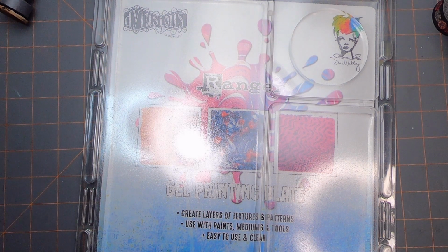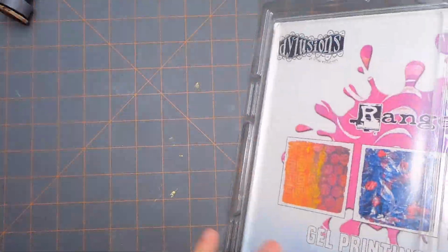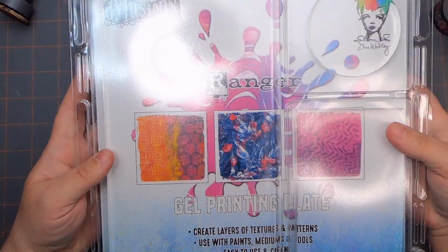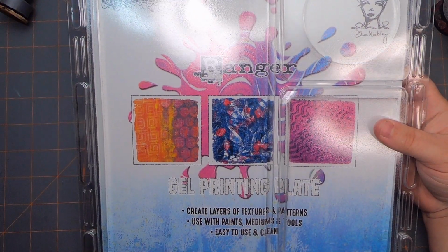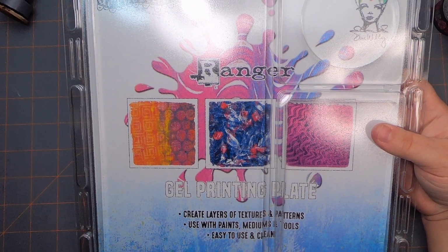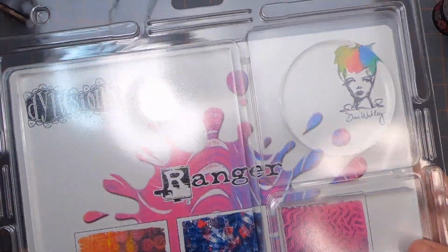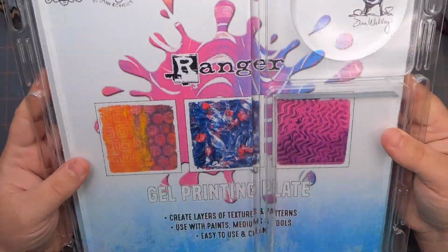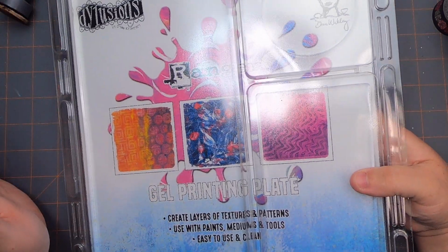So there's this new one from Gel Press. So, you know, these are jelly plates, and Gel Press is kind of, I don't know if they're like the new kid in town in the jelly printing world, but Gel Press makes really interesting and cool jellies. So this one is the Dina Wakley Dilutions Ranger edition, basically.